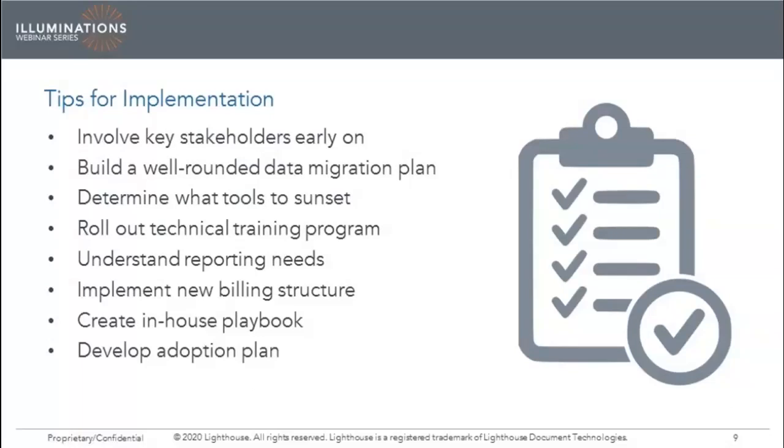Yeah, so some we just touched on, for example, involving a key stakeholder early on. Another is getting your hands around a data migration plan. Let's say you're moving to insourcing for the first time, but you want to migrate and internalize cases that are presently with vendors. It's making sure you're working with counsel to identify where all of your data lives. If you're transitioning from one model to another, it'll be migrating all of those cases. So it's about scoping and really about data hygiene. Can you decommission some of those cases before you make the move?